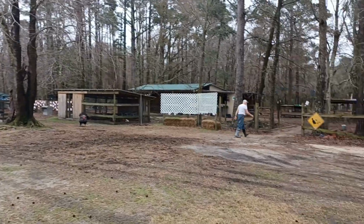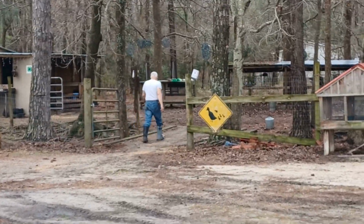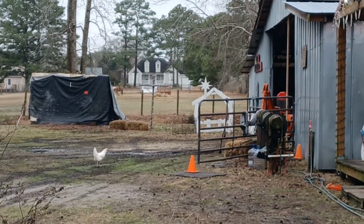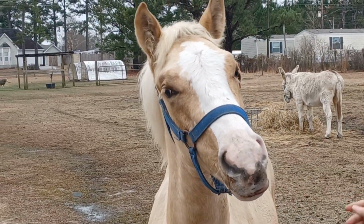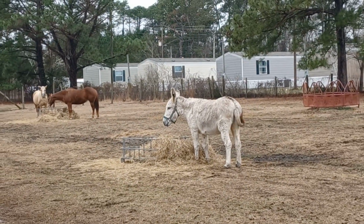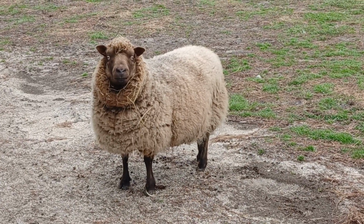Now look at that little sign. Ducklings crossing. And this is the lovely lady that I talked with. So sweet. It was very muddy that day, and there's their little office. She introduced me to her new horse, and they have a donkey. I love donkeys very much. And this is one of their sheep. This is a Shetland crossed with a Welsh Black Mountain.